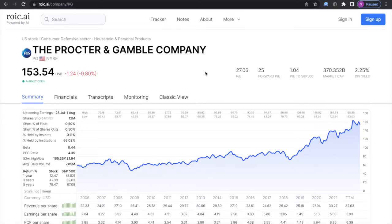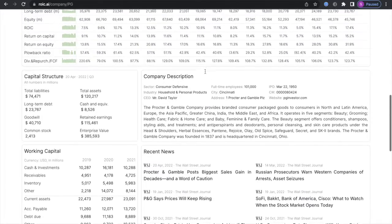Today we're going to be doing a stock analysis on Procter & Gamble as possibly another inflation hedge stock. So basically we're just going to look at the overview of the company real quick.